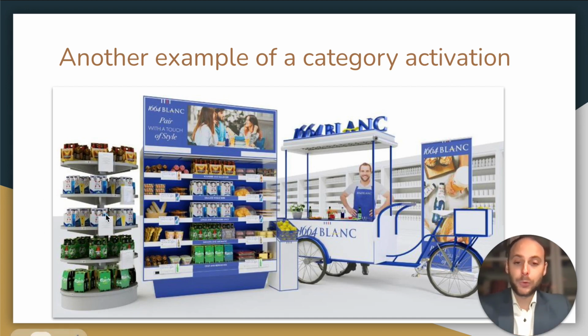I also want to mention that we put recipe cards, for instance, so people can be inspired on how to pair the beers with the food, which is some of the main occasion here. That's also why other beers fit this occasion, because it's not just Blanc that fits well with food. A lot of beers can fit well with food. So this was another great example of how you can drive category growth with a category solution or activation.